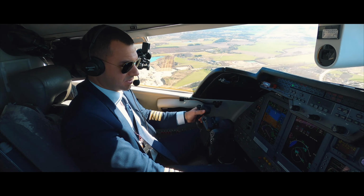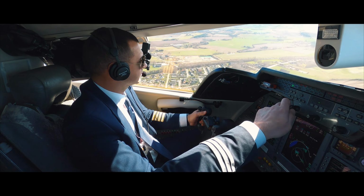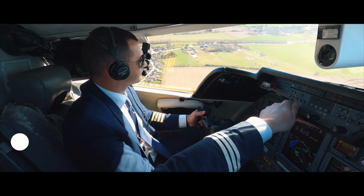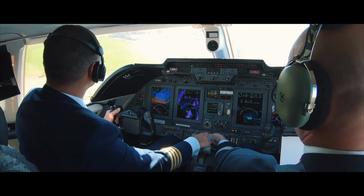MX-9 India, runway 11, you're cleared to land. Report turning final. Turning final, MX-9 India. MX-9 India, runway 11, you're cleared to land. Cleared to land, runway 11, MX-9 India.